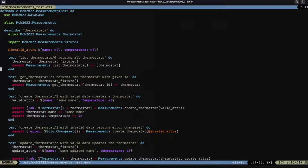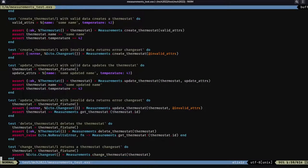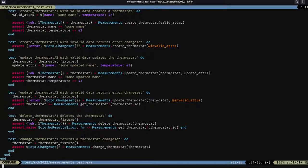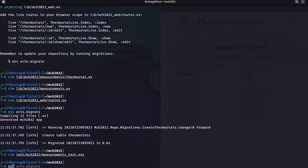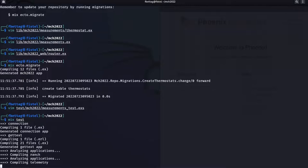Also, we have tests for everything that we generate. All the getters, setters, everything you just saw in the database abstraction gets generated tests by default, so you have something to go off of and you don't have to write everything yourselves.